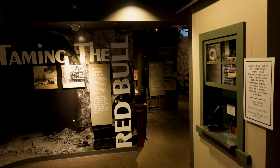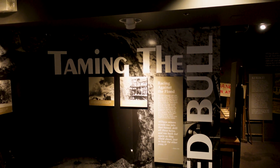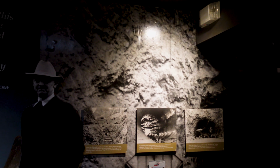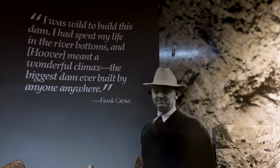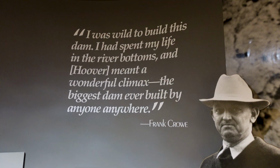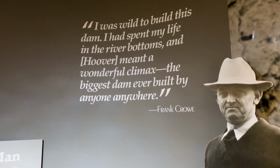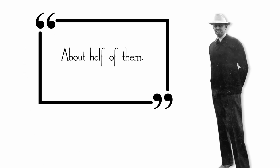Now we're going to start getting into the actual construction of the dam. And this exhibit here talks about a very well-known foreman, Frank Crowe. And there's a quote here that really gives you a little bit about this guy's personality that makes you kind of laugh. He had a sharp wit, and Will Rogers, the famous actor, once asked Crowe how many men he had working on the dam, and he said about half of them.